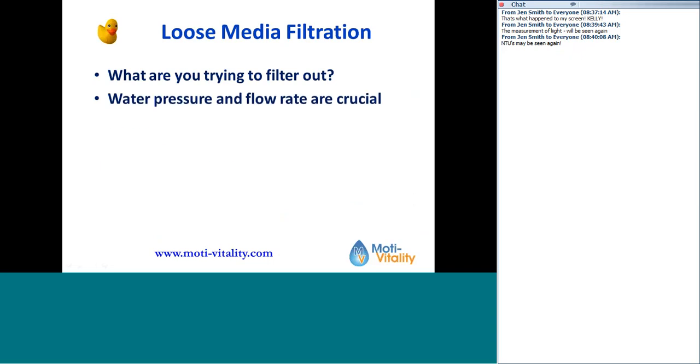However, this is important. Water pressure and flow rate are crucial, and you will hear me say this over and over again. They're absolutely critical when it comes to filtration. The number one cause of filter failure is going to be flow rates, and you have to have a sustained flow rate. That's really important.